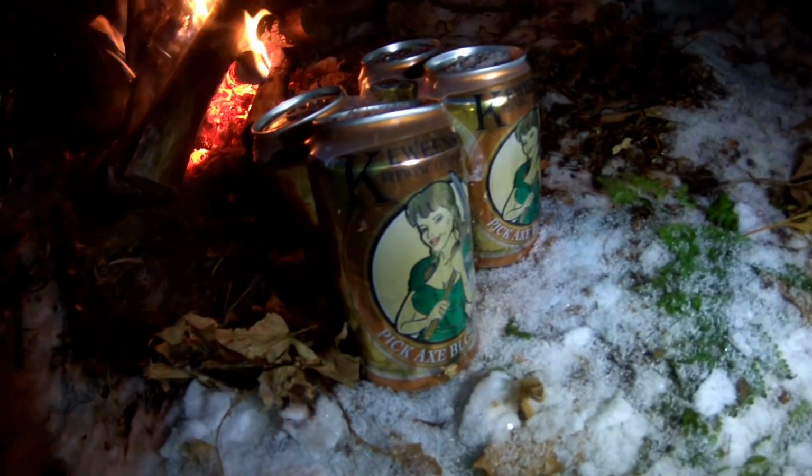I brought out some Keweenaw Brewing Company Pickaxe Blonde. That's my favorite craft beer. I'm gonna crack one open. I deserve a beer right now. At least I wanna think I do.